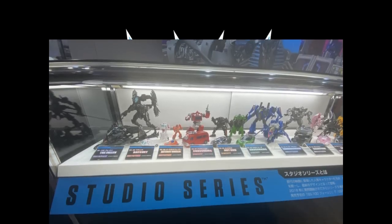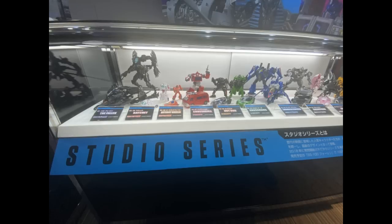More Studio Series stuff that they have showing right here. Out of this, most specifically what I'm interested in, of course, is the Ironhide and the Wheelie. I really do want to get the Wheelie. So some of the other stuff, like the RC, is interesting, but I'm not that excited about Fembots and RC. I think we're RC'd out at this point, though.